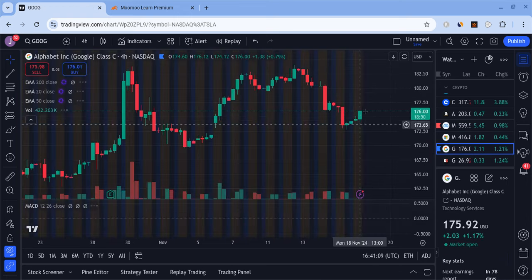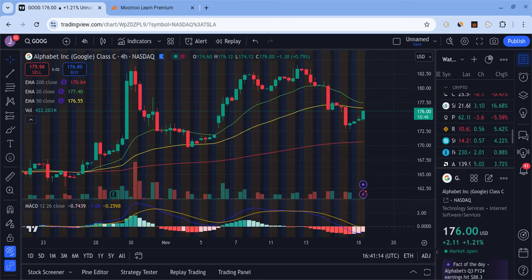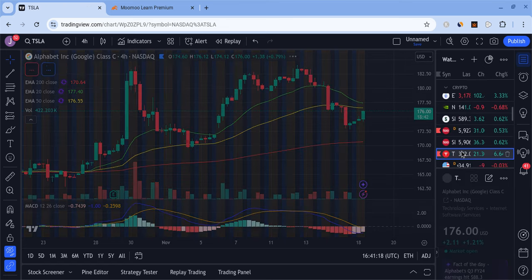And Google looks pretty good. We could be pushing for essentially 177, excuse me, as the next potential target. So the market is more bullish.